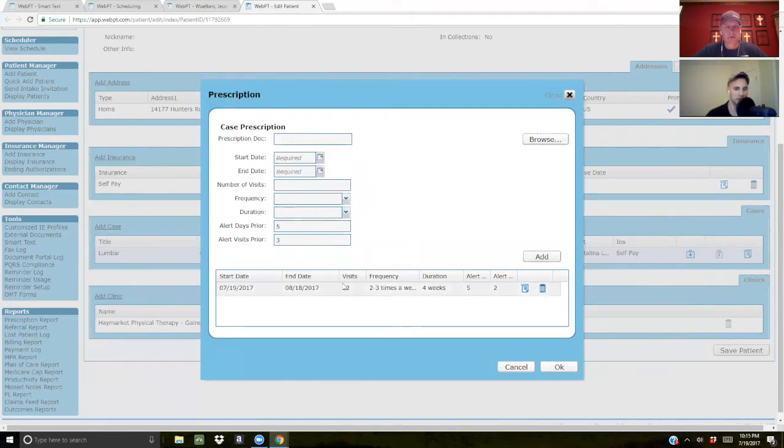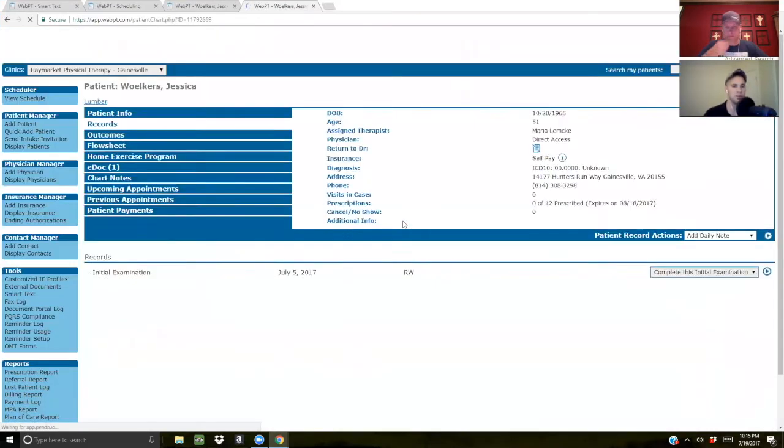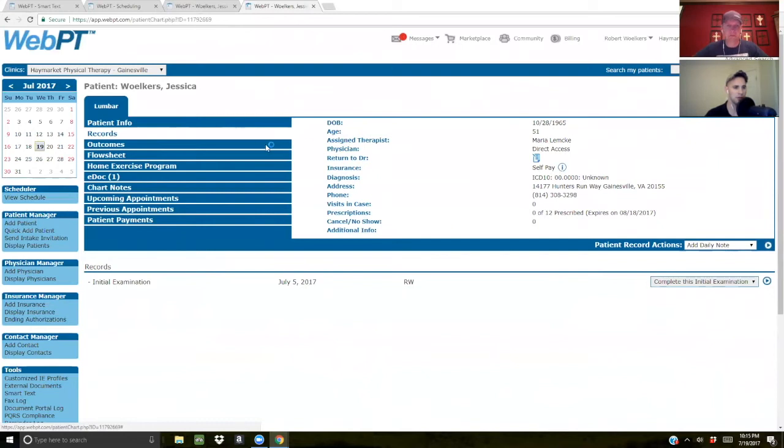So I add all this information in, and then I save it, save patient. Awesome. So before I get this patient, I'm going to load it up and do some pre-stuff. I'm going to know that they're coming in for low back pain. They're direct access. Looks like their insurance will be a self-pay, so they're not even going through insurance. Diagnosis should be extrapolated through.